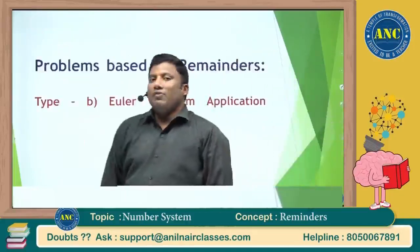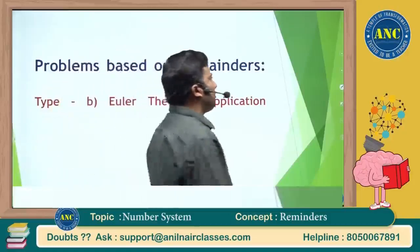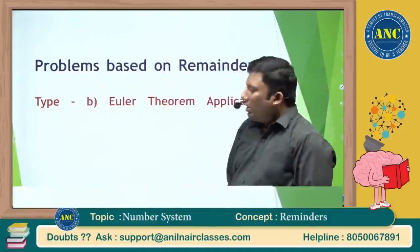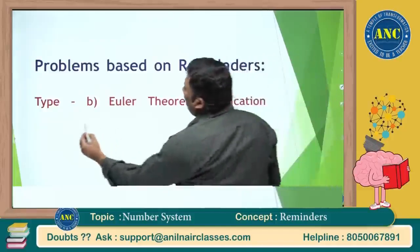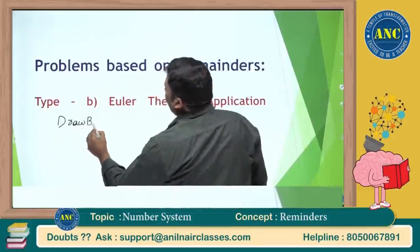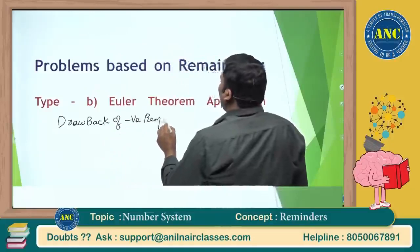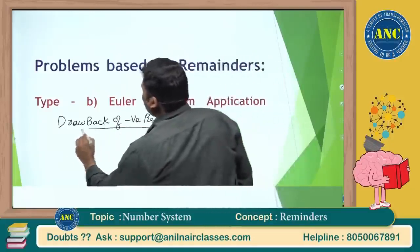Till now, we discussed the negative remainder concept. But there is a drawback with the negative remainder concept. What is the drawback of negative remainder concept? Why are we discussing Euler's theorem? Why we should know Euler's theorem, and how it helps to solve the questions much faster.